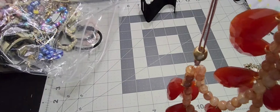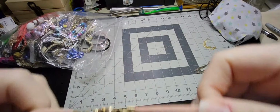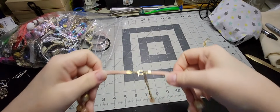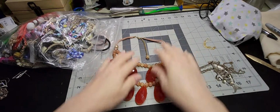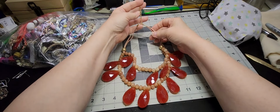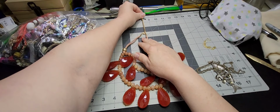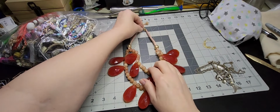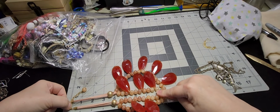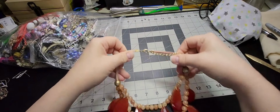Okay, this one's gonna need some room. It's a good thing they put a long extender, a 3-inch extender on this, because I guess it's 16 inches. It just doesn't look that long.